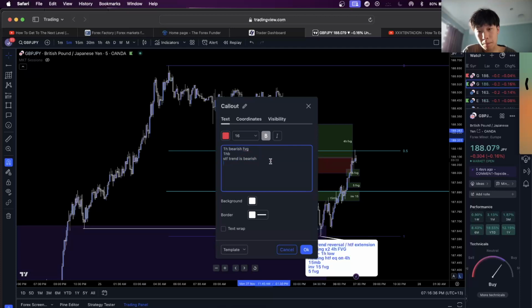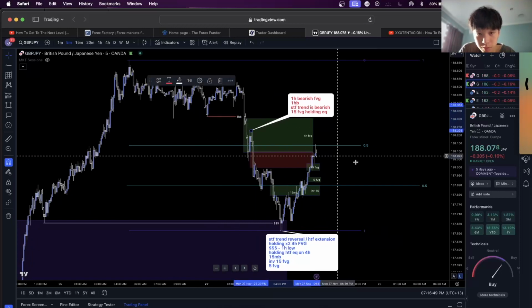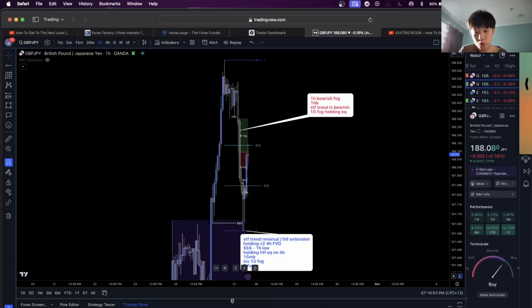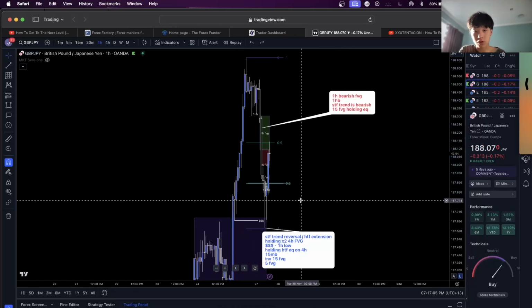We got a 15 fair value gap holding. We got EQ as well. So yeah, it's mixed. Too confusing. I'll just do a line here for EQ. Too mixed of a bias to trade, I reckon. I don't really want to risk money or risk a win rate off trading this. What the f? What did I just do?